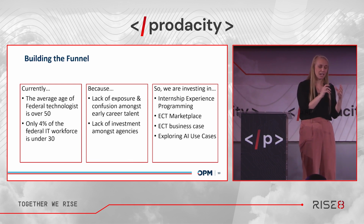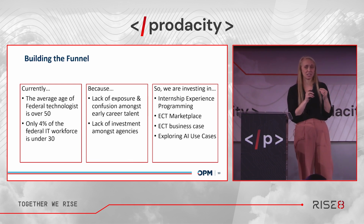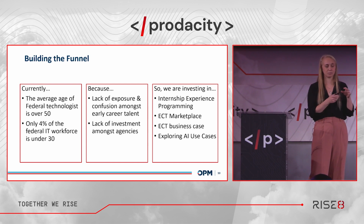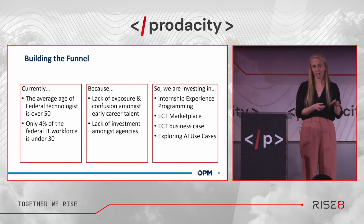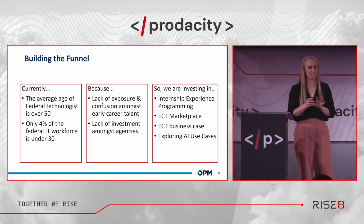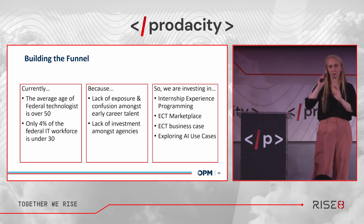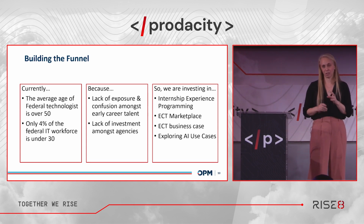And then on the other side, there's the lack of investment amongst agencies. We hear from agencies all the time that they really can't afford to use one of their FTEs to hire somebody at a GS-9. They have to be able to hit the ground running. They don't have time to train them. We are really encouraging agencies to think longer term, which is hard.